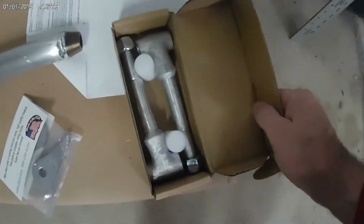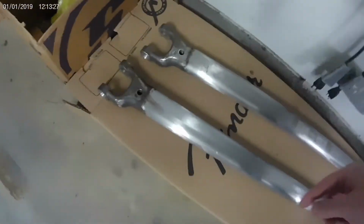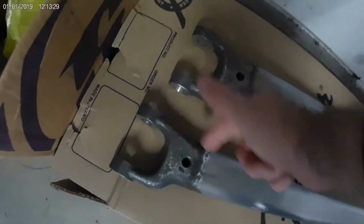The last thing I got in, of course, this right here. These are spring perches that go through here into the axle, and the spring shackles mount off that, which mounts the spring. And of course, once I start building the thing and showing you how all of this goes together, it'll be a little bit easier to understand. All of you old school hot rodders, you know exactly what we're dealing with here.